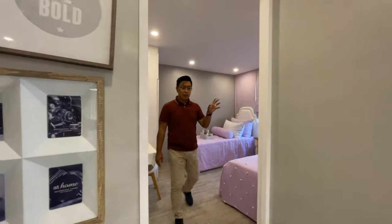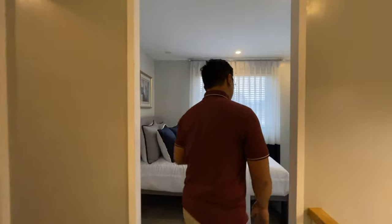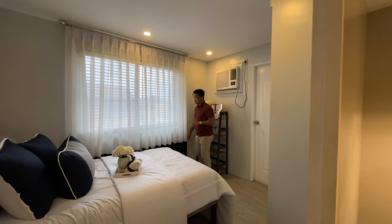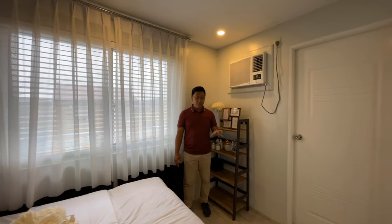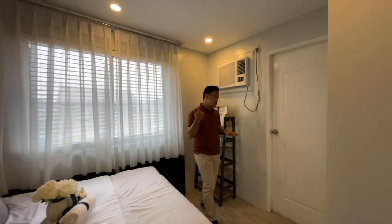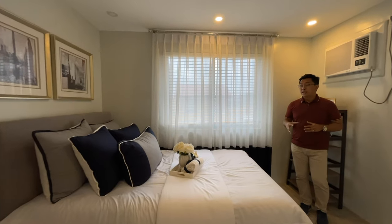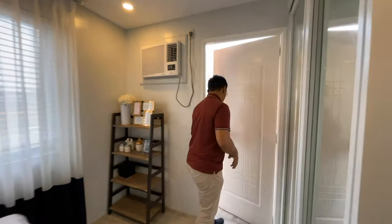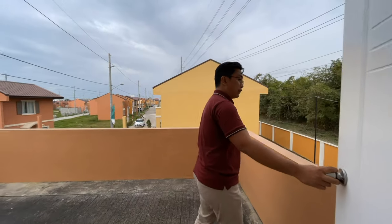Okay, and the last bedroom on the second floor is this one. Okay, slightly smaller compared to the second bedroom on the second floor. Same flooring. Yung walls po natin again is white. But this time, this room, if you opt to get the room with a balcony or with a carport and balcony, ito po yung room na magkakaroon ng access going to our balcony.